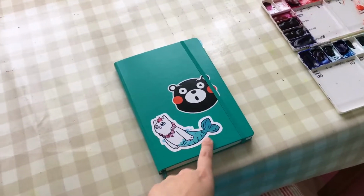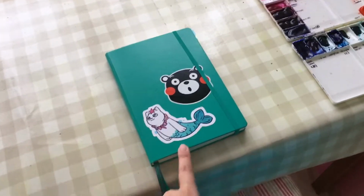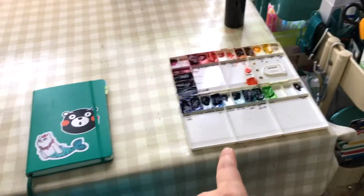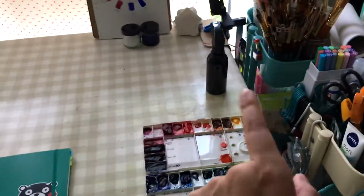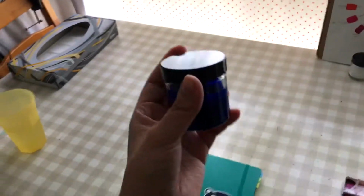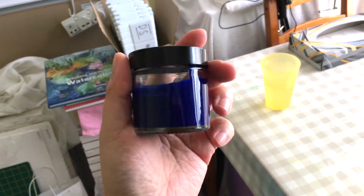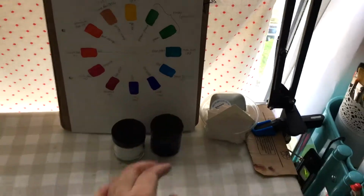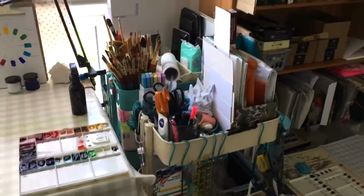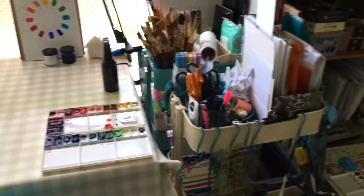And doesn't this pen's color go perfectly with this notebook? It makes me really happy. My go-to watercolor palette, this spray bottle, salt that I used for the live stream last week, some of my first go of the blue watercolor paint. We'll see how that turns out. Watercolor chart. And then I have all this. So basically this is my HQ of tools, and everything is to hand. As I sit here, I can basically grab anything I need.